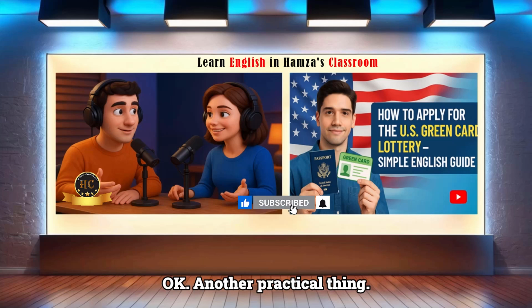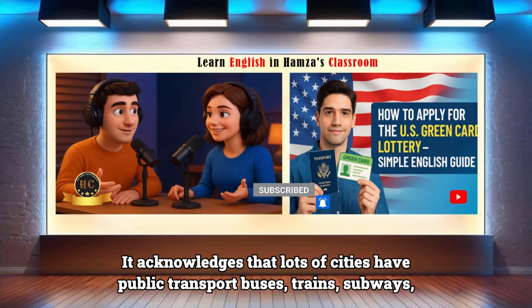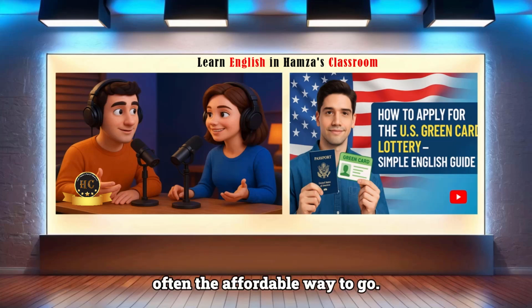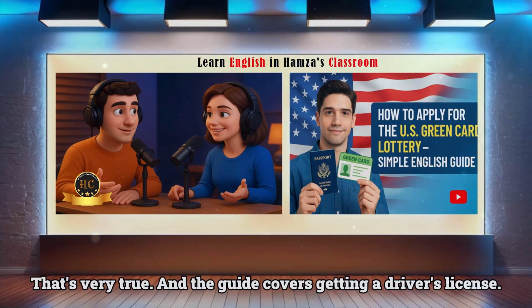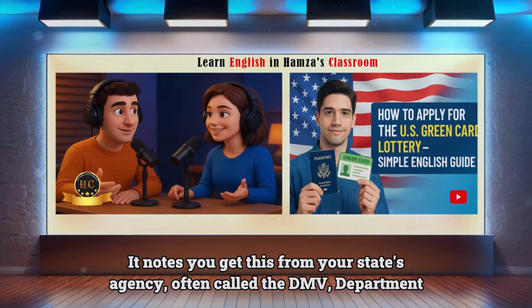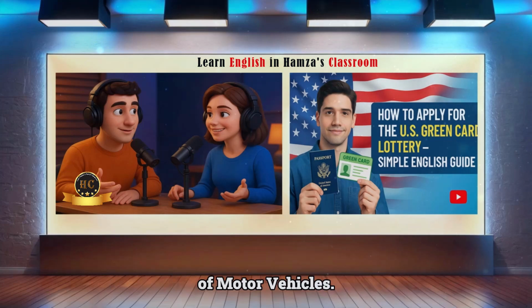Okay. Another practical thing, getting around. Transportation. It acknowledges that lots of cities have public transport, buses, trains, subways, often the affordable way to go. Taxis exist, but usually cost more. But let's be honest, in many parts of the U.S., a car feels almost necessary. That's very true. And the guide covers getting a driver's license. It notes you get this from your state's agency, often called the DMV, Department of Motor Vehicles. And it's not just for driving, right? No, it's a very common form of ID, too, widely accepted.